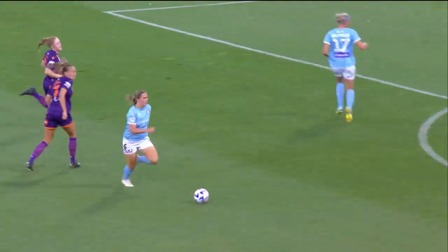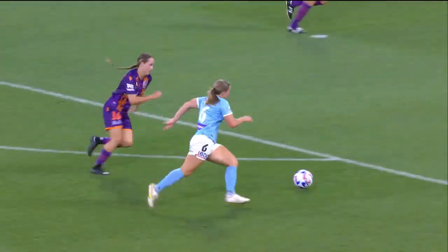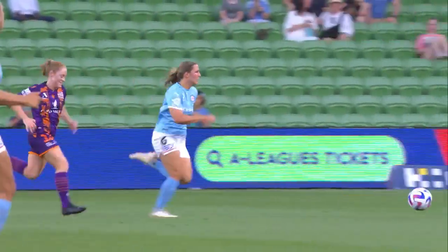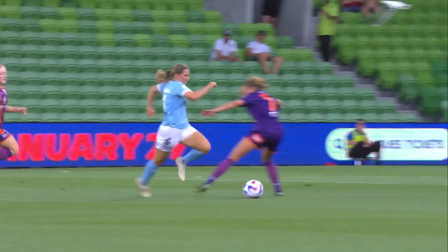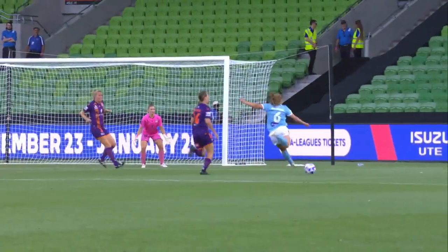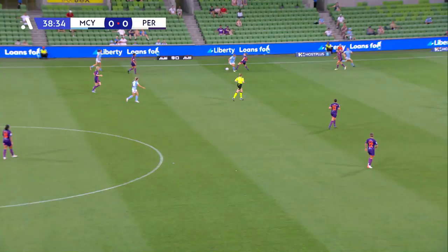She certainly was, and she does such a good job at picking up the ball between the lines there. She runs with good positive intent, a little bit isolated. As you see, that touch takes her away from the goal, so she's probably got to show a little bit more patience there and recycle, but fantastic effort by McKenna.